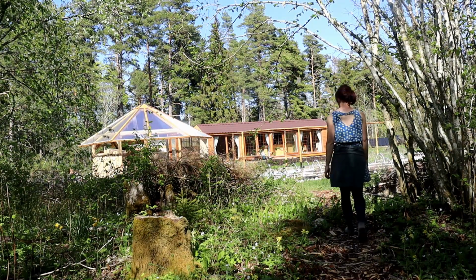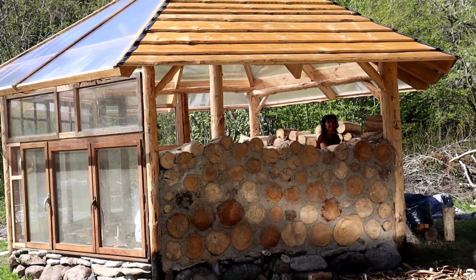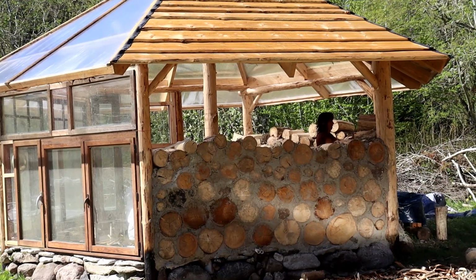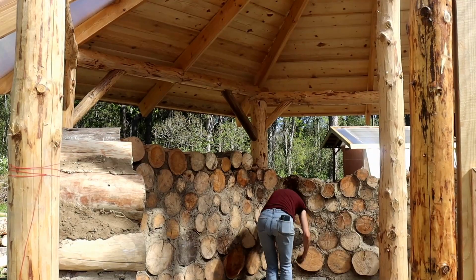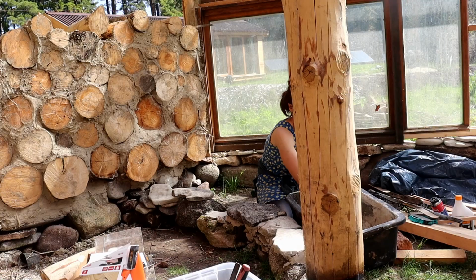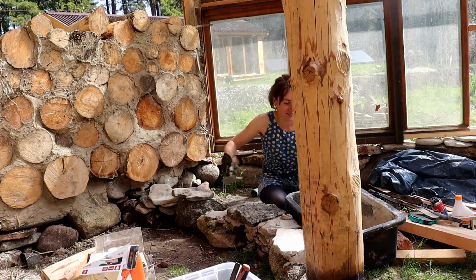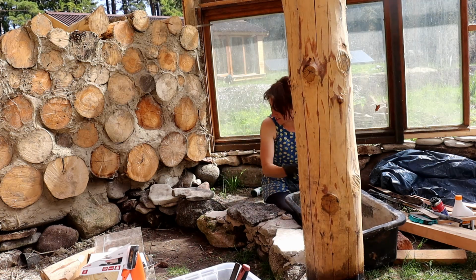Jonas, his mom, helped a lot with building the walls of the greenhouse further up. Inside the greenhouse we want to create a shower space for guests that visit us, so I'm figuring out some sort of a privacy wall here, that can also serve as a thermal mass to retain the warmth of the sun during the day.